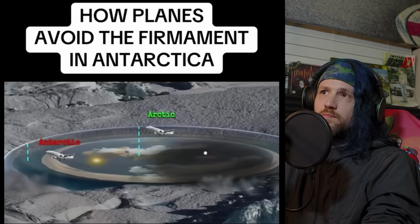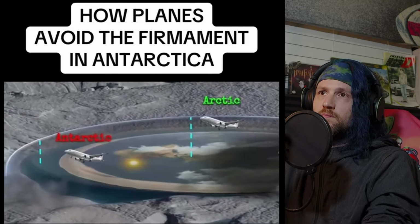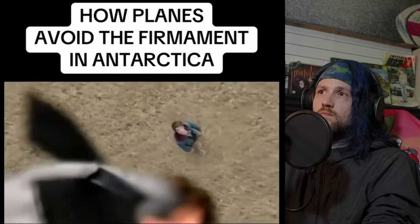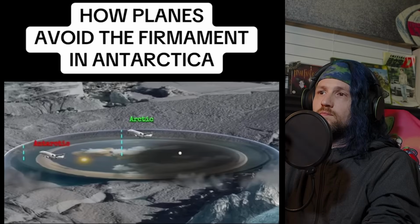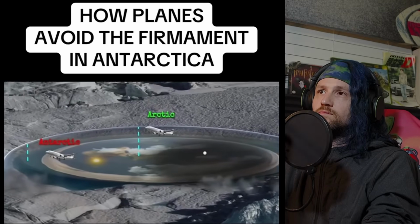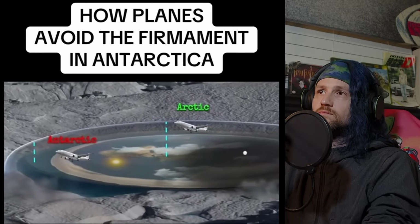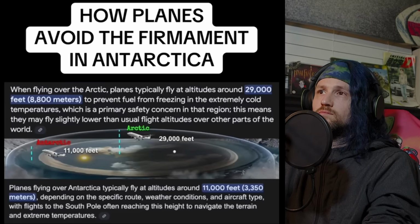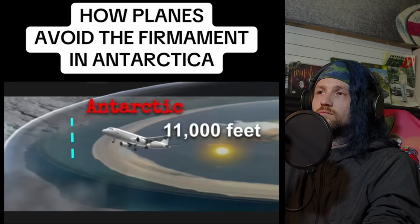All just is. If there were a firmament that was getting lower to the ground as you went south beyond the Antarctic shoreline, planes would have to fly lower. That is something that would just make sense on the biblical Earth model. And when you look into what actually happens in Antarctica, you find out that, wait a minute, planes do actually fly lower. How much lower? Well, a lot lower. When you look at their elevation, it's around 11,000 feet in the Antarctic region.